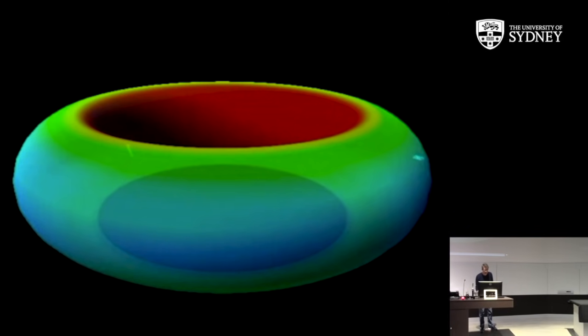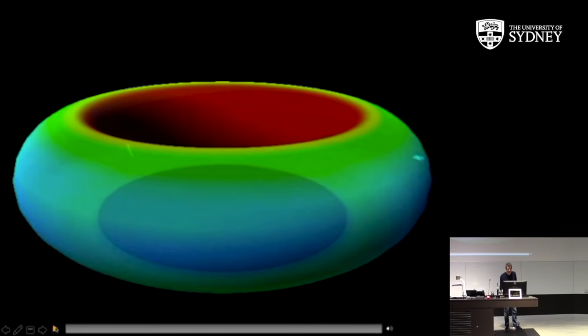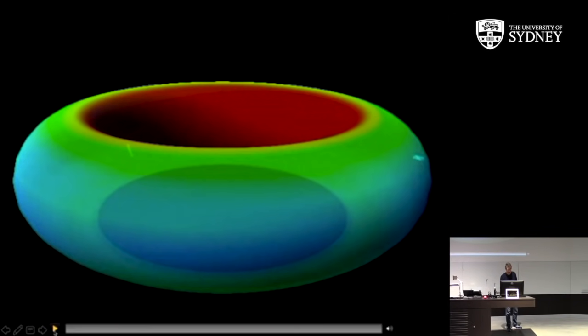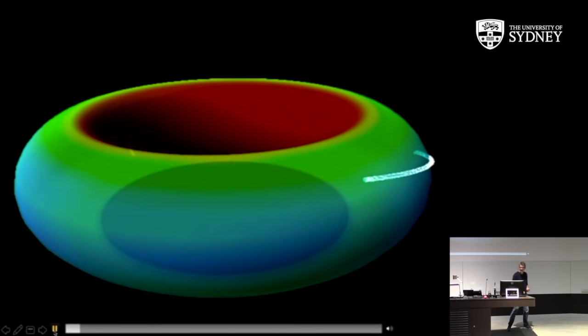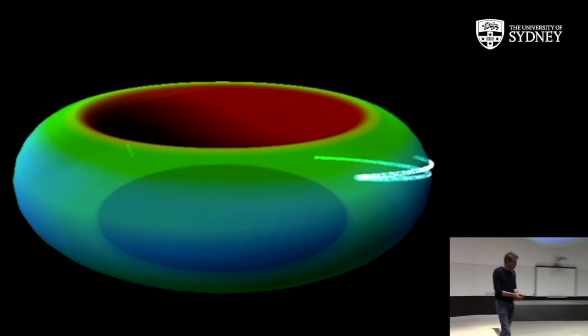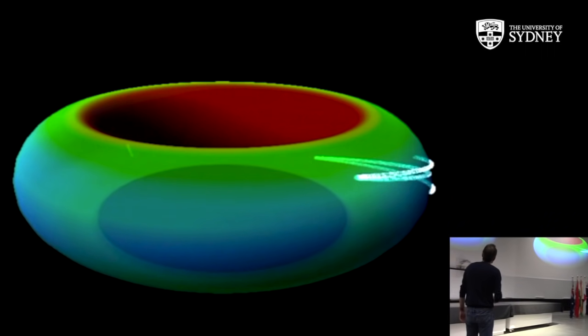will they stay in there? And for JET, this is quite simple, and you get orbits of the alpha particles that look, well, they're supposed to look like that. Let's try again. There we go. Now, these are interesting, because you can definitely see the spiral, right? It's going around many times here.